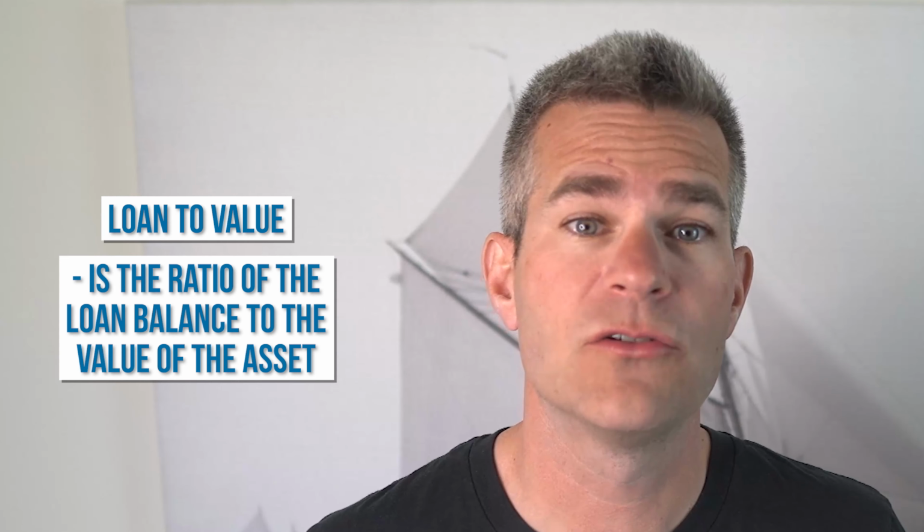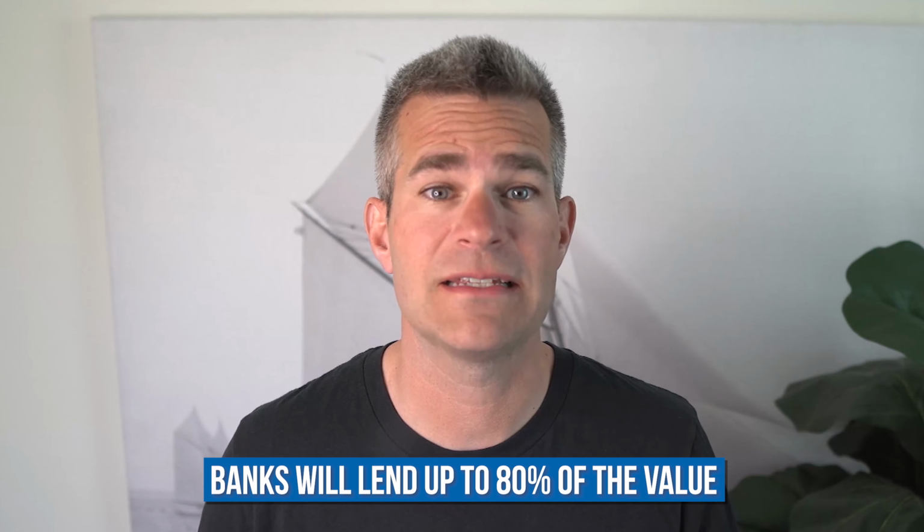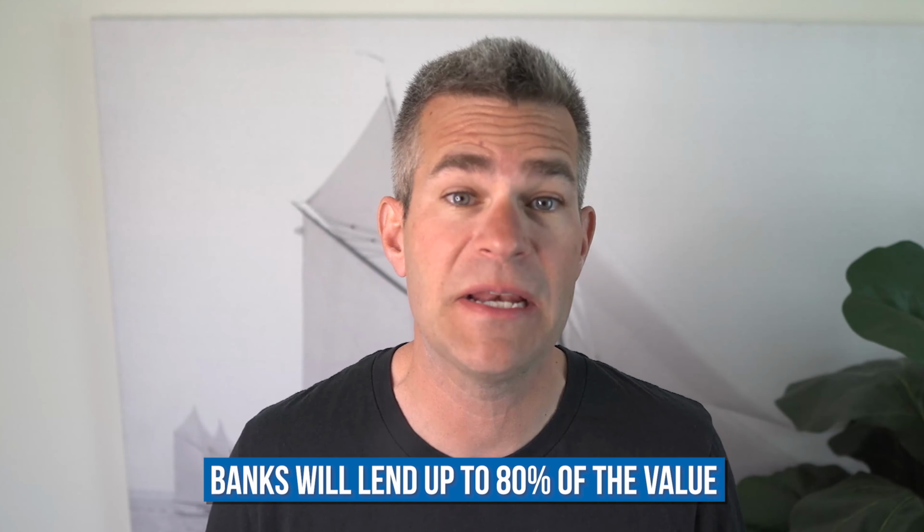Loan to value. The loan to value is the ratio of the loan balance to the value of the asset. So for stabilized assets in good areas, banks will lend up to 80% of the value. I use 75% in my projections, and even lower if the property is not stabilized.